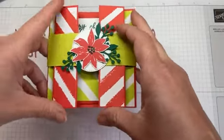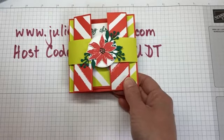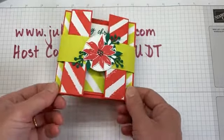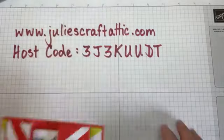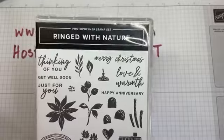And it's nice to do a Christmas in July class. I did this last year, and it was quite fun. While it was sweltering outside, we were all looking at Christmas stuff, and it was just a lot of fun to do that and to kind of think different thoughts in the middle of summer. So that class closes this week as well. And again, you can find it at www.juliescraftaddict.com.